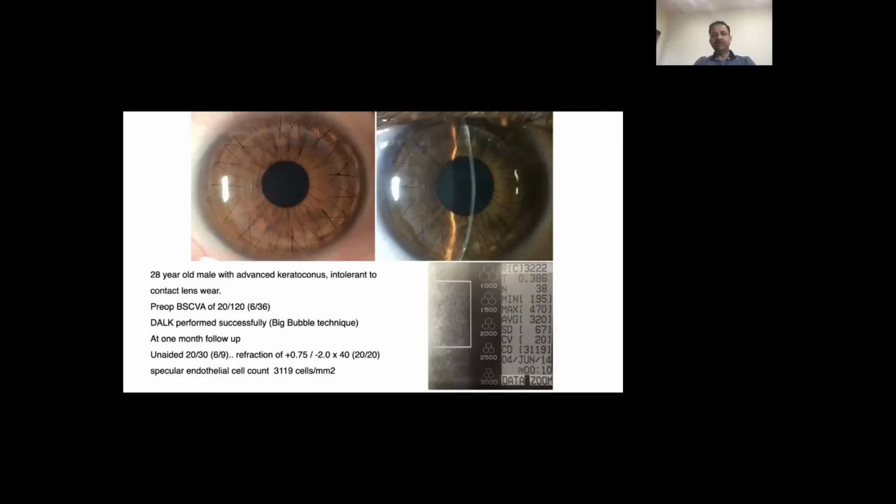The best part is you see good endothelial cell counts. For suture removal, initially we thought we could do it much earlier, but then we realized that the graft-host junction healing does take time despite having an intact posterior layer. So we try to keep the sutures for a much longer duration, and we have found that early suture removal often can lead to undesirable astigmatism.